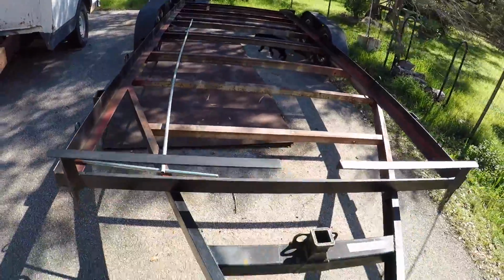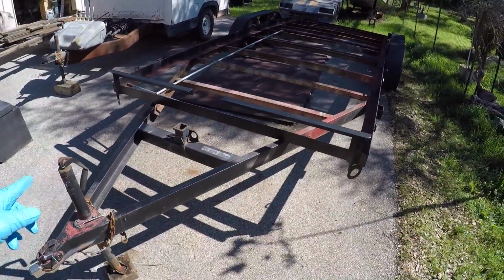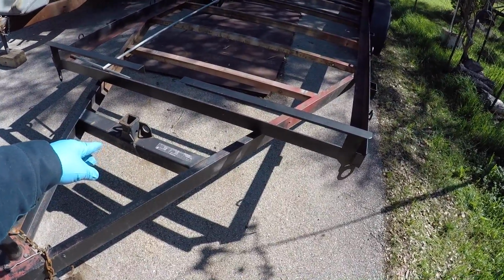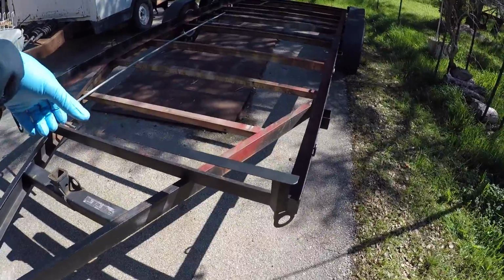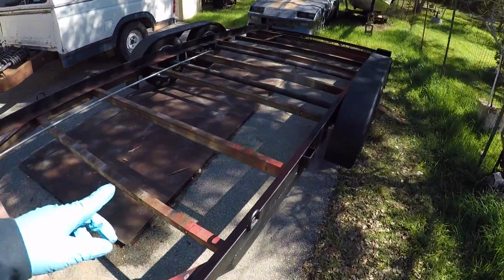That's something else. This trailer had just a 4-prong harness on it. I'm going to run a 7-prong so that way it'll charge the battery for the winch in here, and I'll have reverse light. Put a big old flood LED light on here for backing up, some luxury reverse, and then also the trailer brakes. It didn't have trailer brakes before.